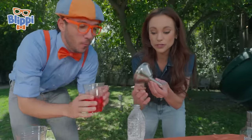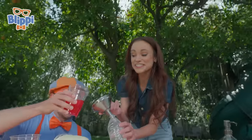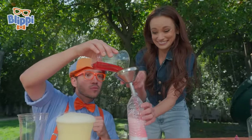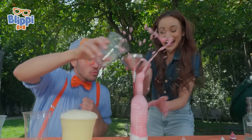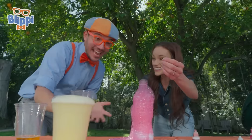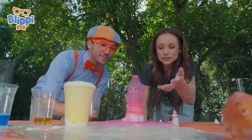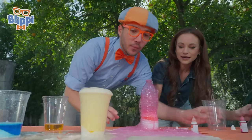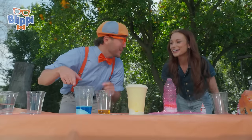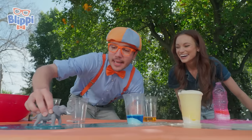Okay, so now we're going to pour it in and let's see what happens. Let's test that hypothesis. Okay, get ready. These are gonna be some big bubbles. Whoa! Your hypothesis was right. It shot up higher, didn't it? Yeah. That was great. Whoa, that was really cool. Bubble launch! Now it looks so pink. Look at that. We have some pink, and we have some orange, and some blue. Woo! Look, Emily, we have a fun little elephant in some blue water just taking a bubble bath.